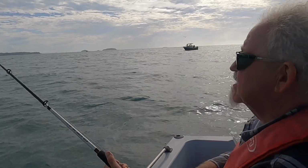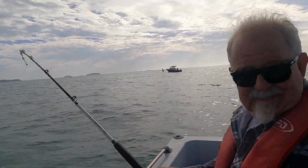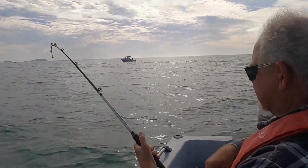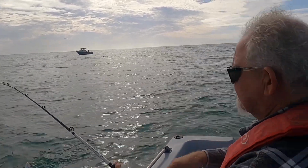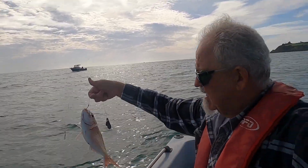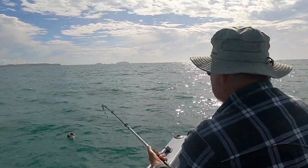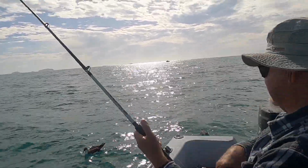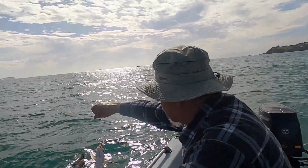And the first drop on this new spot, guess what? Fish on! Woo-hoo-hoo-hoo. Oh yep, not a keeper, but a nice little one. Beautiful looking fish. Very orange as well, look at that. Gosh. Fish on! Yeah, nice fish, but not a keeper.